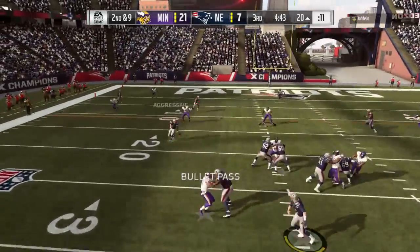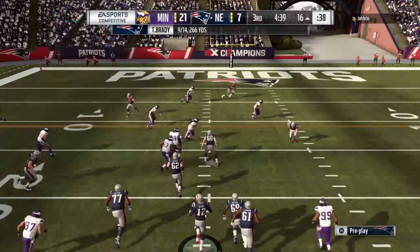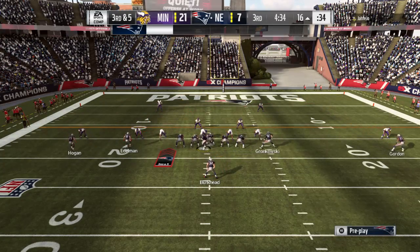On 2nd down, here's Brady. Quickly to Gronkowski, that's 10. And he'll take it down here just shy of the 15 at the 16-yard line. 4 yards on the completion, and it sets up a 3rd down.